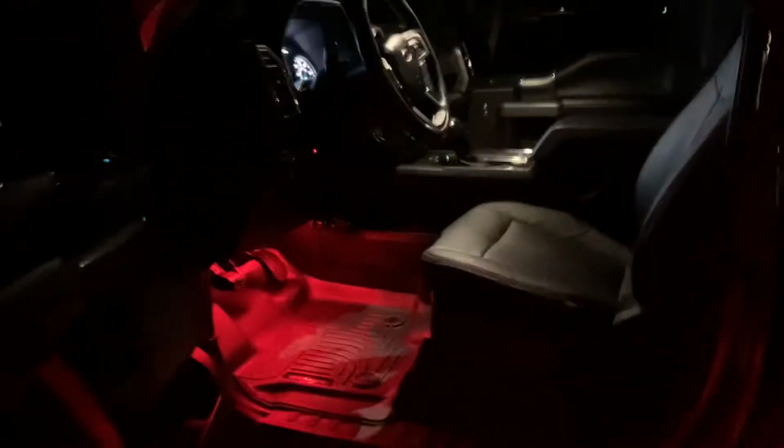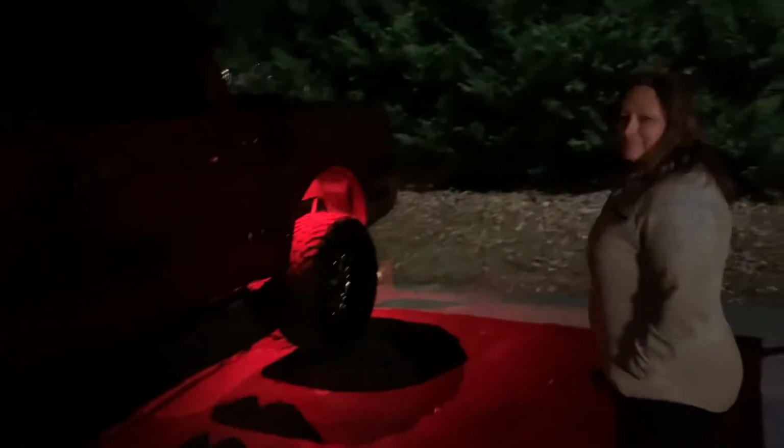All right, guys, I forgot to give you a measurement on the steps after install. It's gonna be dark, but you guys can tell, you can't really see on there, but we're at 13 inches. 13 inches. Man, that's quite a difference.